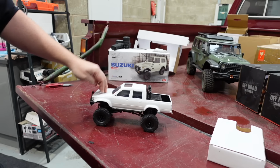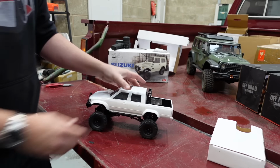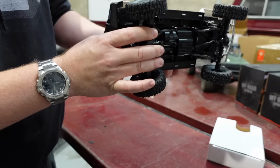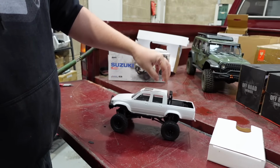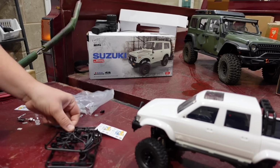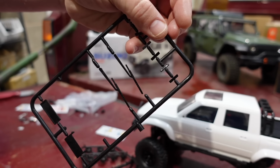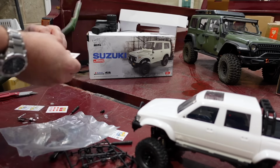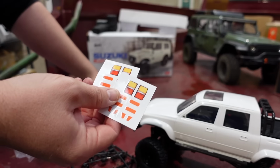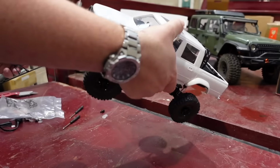Wow, that's really high. Still got the old bouncy suspension, no oil shocks on there. They are a new style shock, but adjustable. Yeah, 500 milliamp hour battery. Go and put that on charge. So we got a load of accessories and stuff in here. Lights, snorkel, wipers, and some stickers. Oh, and doubled up on everything by the looks of it. Right, I'll get this trim on and then we'll have a closer look at the truck.